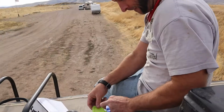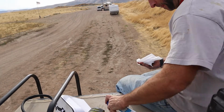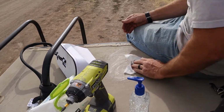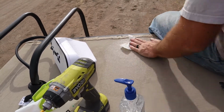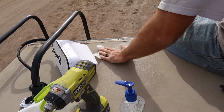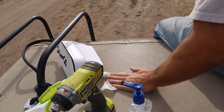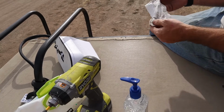Here I am cleaning the roof to make sure the antenna adheres to the roof well. I mean, I could screw it in, but it doesn't have screws specific for going onto the roof. It's like an adhesive bottom, so I need to make sure the roof is good and clean so it will adhere well.